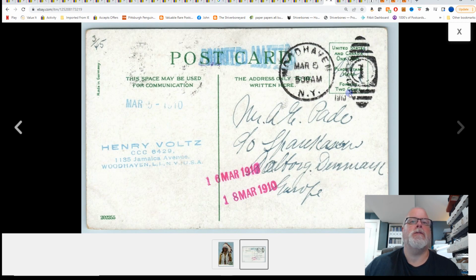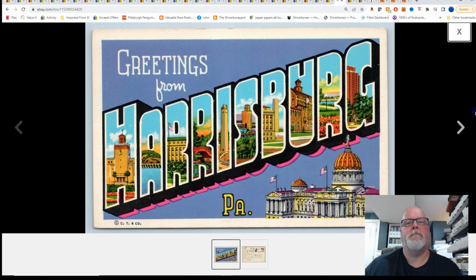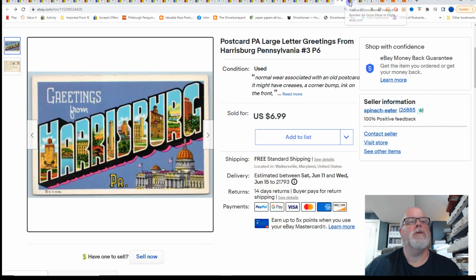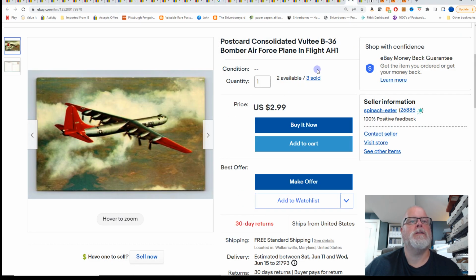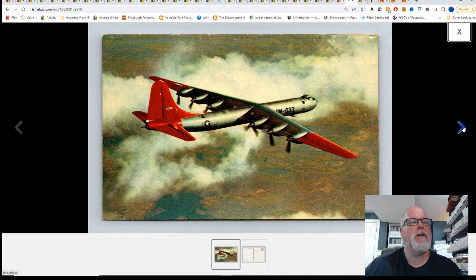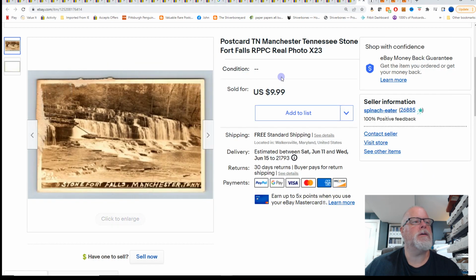And just in case you don't know, this is called a barrel cancel or a barrel stamp. Large letter greetings from Harrisburg, Pennsylvania. That's a chrome. Consolidated Vultee B-36 bomber Air Force plane in flight. That's $2.99 for that card. Came from the big auction buyout from last August.